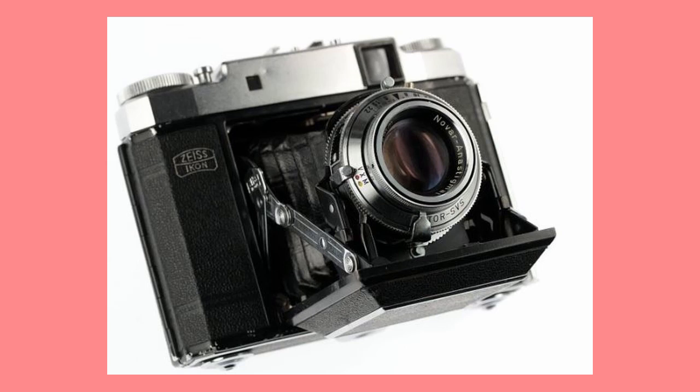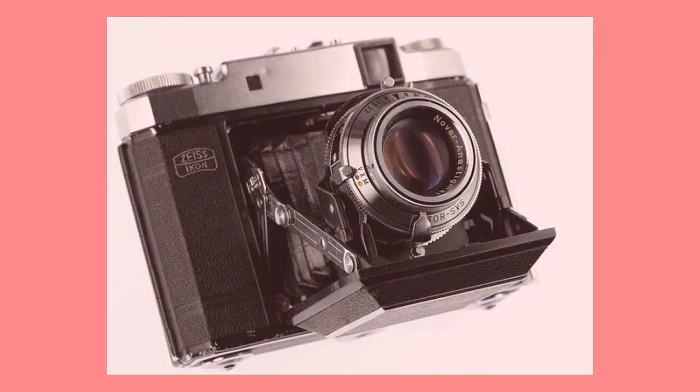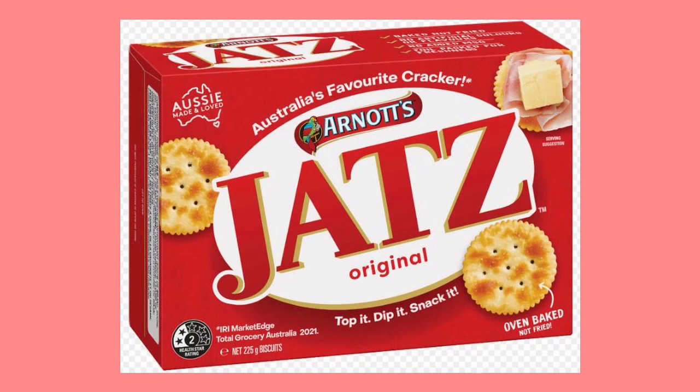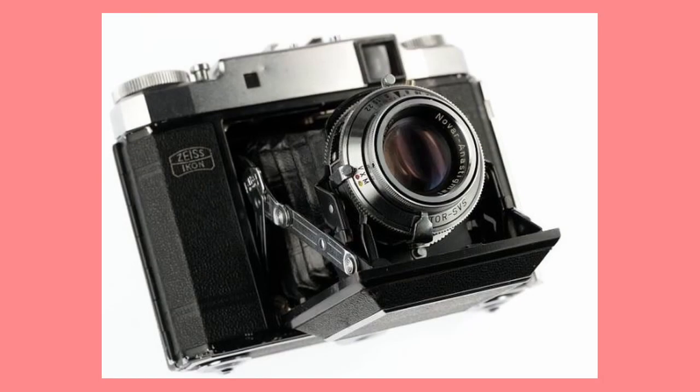So here you are at 2 o'clock in the morning, talking about the Moskva 5 that was based off the Super Ikonta, and you're thinking to yourself, who gives a rat's jats? FYI, in Australia, jats are referred to as crackers. I don't know what that means to the rest of the world, but there you go.